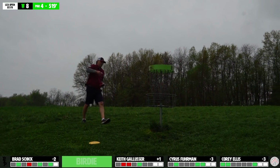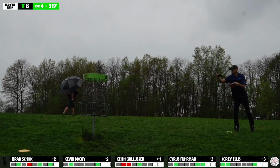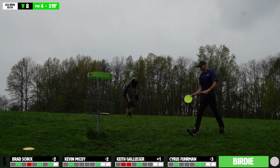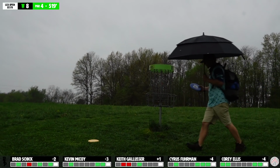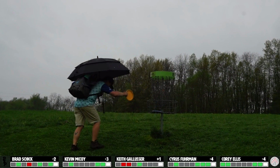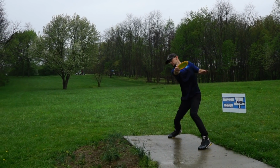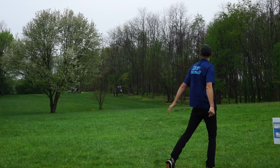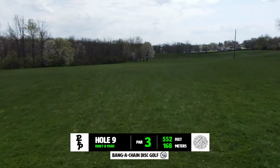Lots of birdies on this hole. Yeah, I feel like this is another one you feel like you have to birdie here or you're losing strokes on the field. Absolutely. All around, played it really well. One more look at Corey's drive. That's a crush. Yes, it is. Rain does not seem to affect him very much today.